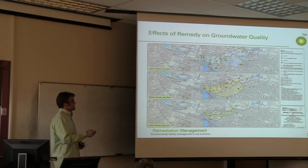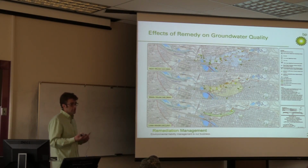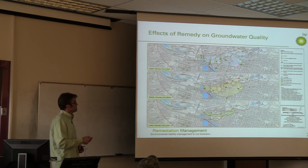As you can see, these symbols, triangles and circles, are all monitoring wells that are completed in each one of these units. They are color-coded based on their concentration, but they're also evaluated over time to see if concentrations of metals are increasing at those locations or decreasing. These are sampled every 6 months. So that serves as an early warning system for any groundwater that might be flowing towards the creek. That's the first measure of effectiveness.